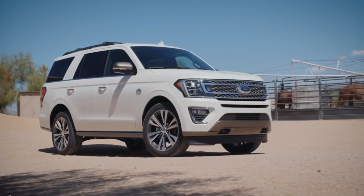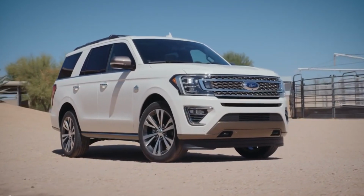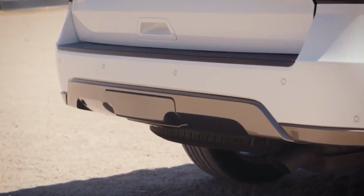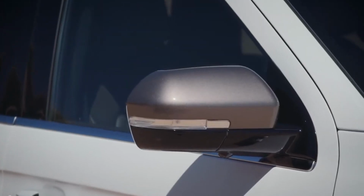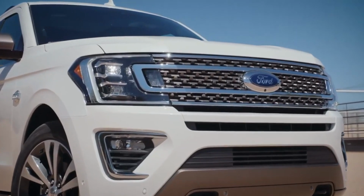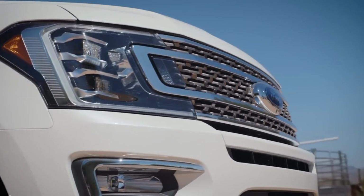Obviously, Ford's main reason for doing this is simply profit margins. The higher you go on a trim level of a model, the higher the profit margins. So if 20% of their buyers are opting for the current top-of-line Platinum trim, then it's fair to assume that a certain percent of that 20% would opt for an even higher level trim. So what exactly do you get on the King Ranch?